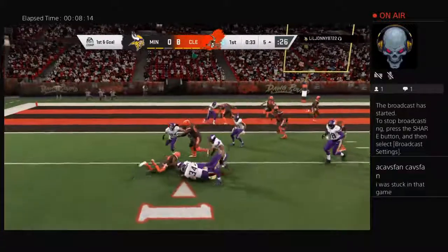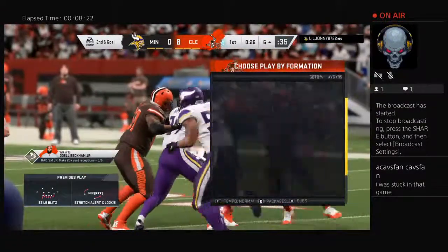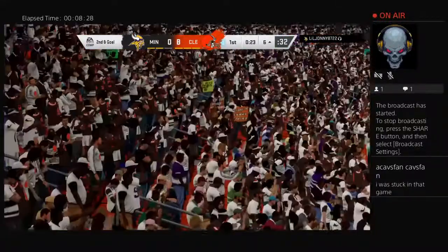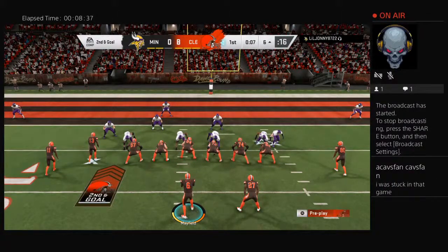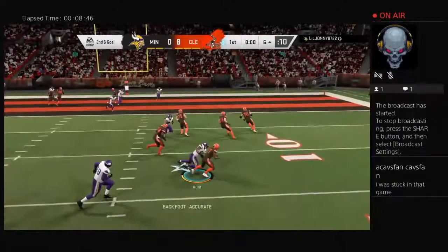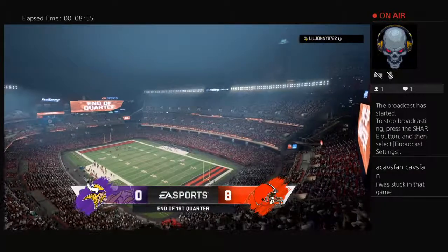Following the penalty, Chubb looking for a cutback lane, but nothing there as he's met at the line of scrimmage. No gain on the play that time, and it sets up 2nd and goal at the 6-yard line. They come up here with another shot from the 6-yard line, and it's 2nd and goal now. Let's go. Check 13. Check 13. Throwing, Mayfield. Oh, it's a screen pass. That's complete. And he is going to lose yardage here. 1 quarter down, 8-0 the score. On to the 2nd from Cleveland.